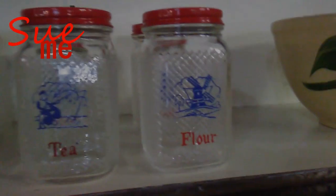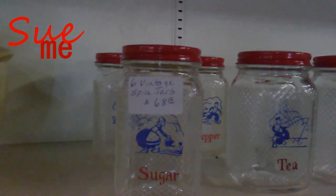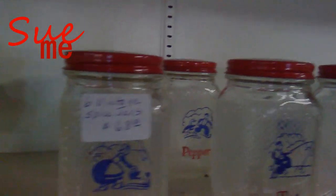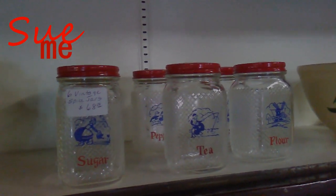All right, look at this fantastic little canister set. $68. We have little Dutch boys and girls and windmills. And we have shaker lids on top of them. Obviously designed for stovetop use. Let's see, spice, pepper, salt, sugar, tea, flour. Interesting little set, don't you think? And then we have dishware, crockery, these beautiful bowls way up here. Those are fantastic. And massive bowls. It's very hard to see how big they are because they're so high up, but those bowls are just huge.